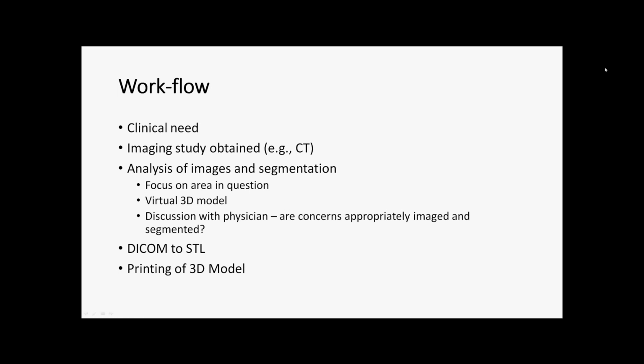segmenting out, taking out of the total information in the medical imaging study, the information necessary to create a virtual 3D model. At this point, I think it is very important for the physician ordering the study, or the medical team, to have very close communication with the engineers involved in the project, because it is necessary to make sure that the requirements of the medical team are appropriately imaged, segmented, and processed so that the end result will be truly accurate and useful. The next steps flow much faster, which is a conversion of the medical image data, the DICOM data, to the STL form, which can be, so to speak, understood by the 3D printer, and the 3D model is then created.